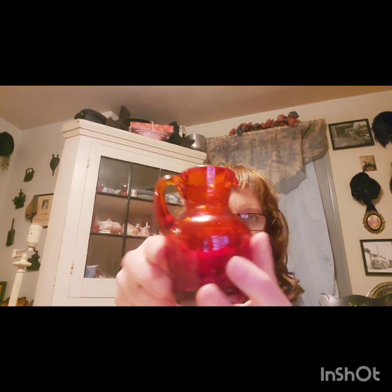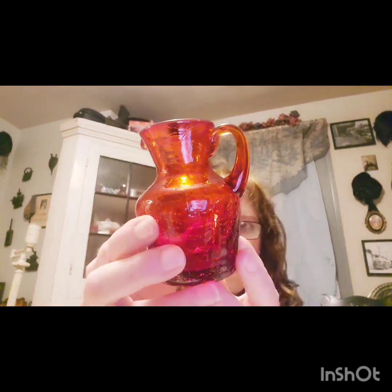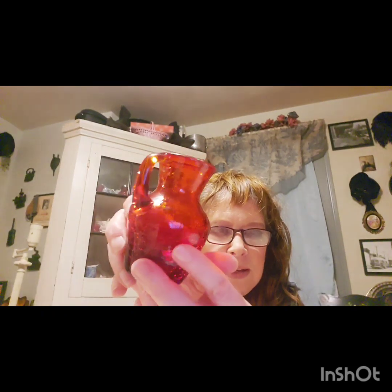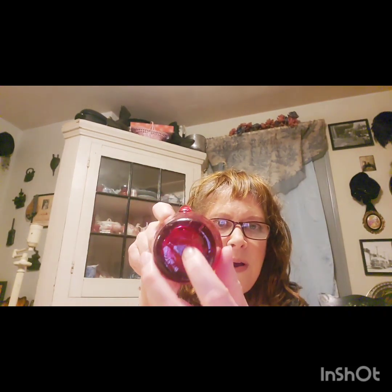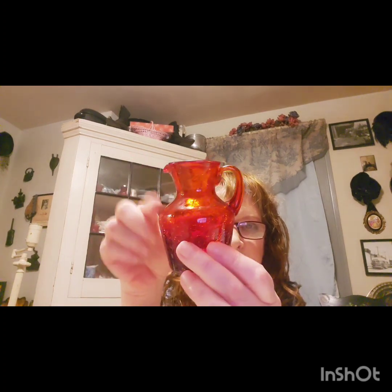Two more pitchers. We have a red Crackle Glass pitcher. I just love the color, and look how it is in the light. I can see a little bit of orange and yellow in the glass with the light shining on it. It also has the pontil mark on the bottom, so we do know that it was hand blown, but that is absolutely gorgeous.